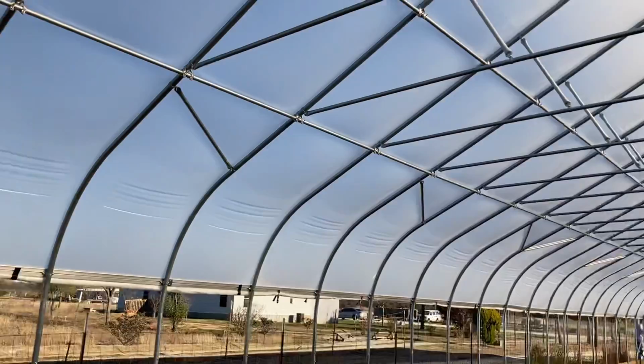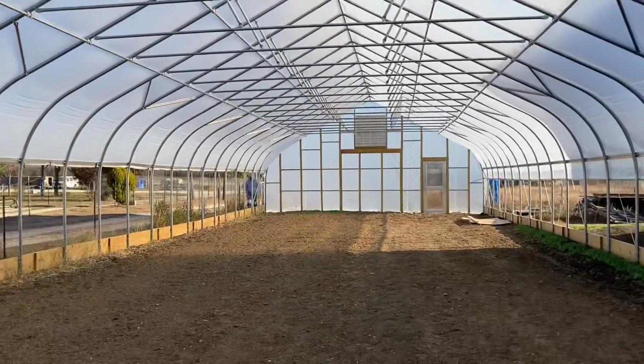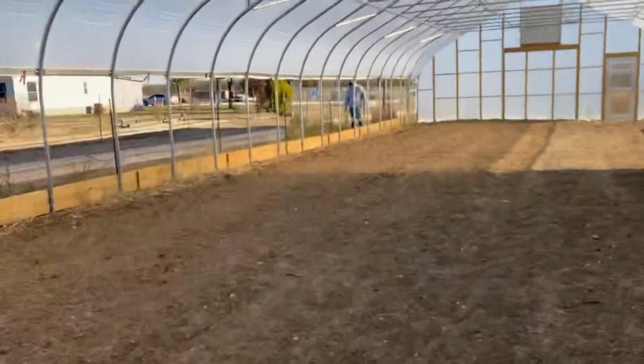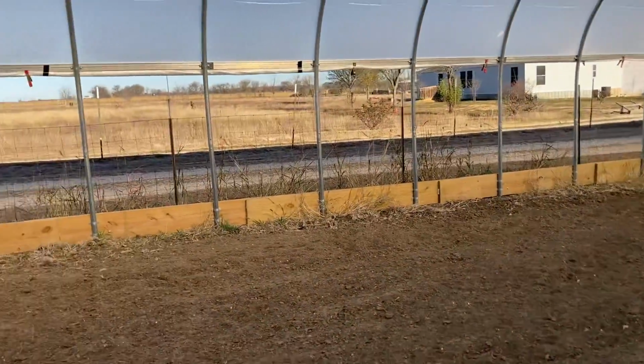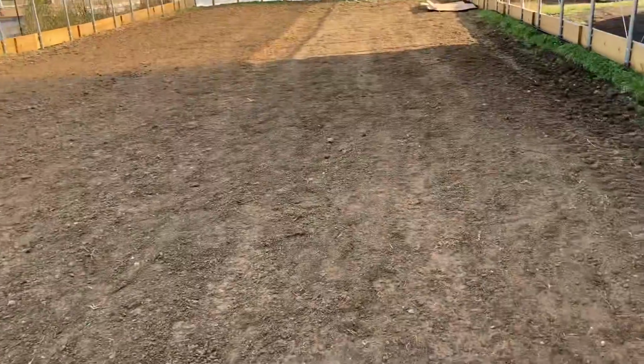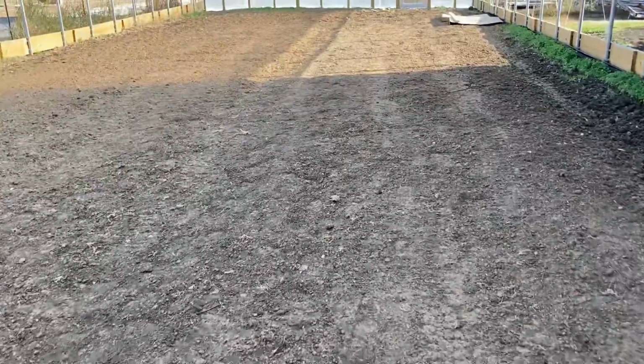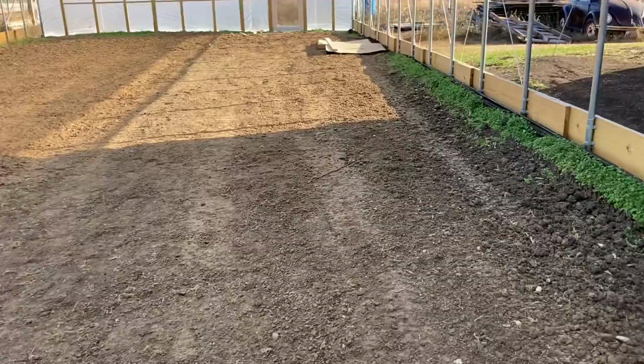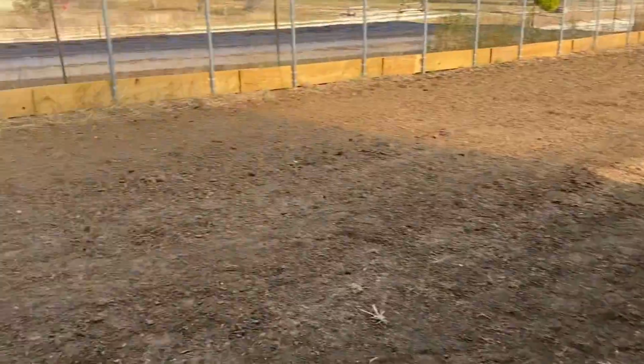So we had some very high winds the last couple of days, and this rode just fine. So once he gets this side completed, he will be tilling again, and then we will be rowing and furrowing, and we will be planting. So that will be coming in the next couple of days.